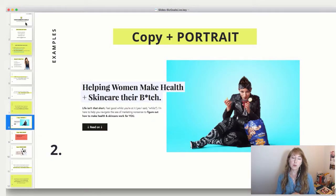This example is from my client Angela S., and she has these amazing portraits that are very editorial style. And then that, along with her copywriting and the way that she speaks and her word choices, you really get a sense for her personality, and it's amazing. She really comes at the world of wellness from a very different angle, and I think that we were able to portray that here with the combination of her words and her visuals.